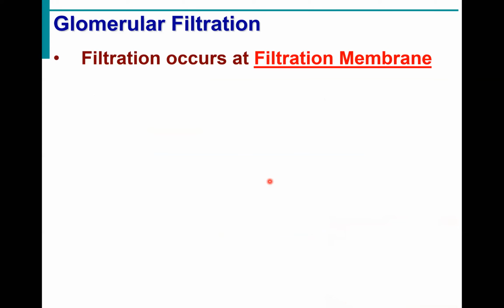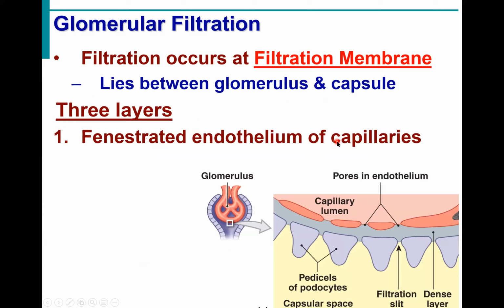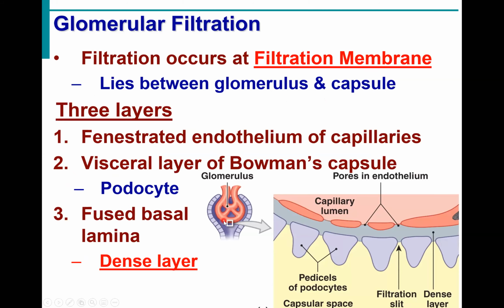As I mentioned, this occurs at the filtration membrane. We talked about what this was last time. It is that fenestrated endothelium of the capillary. It is that visceral layer of Bowman's capsule, those podocyte cells, and their fused basal lamina. And in this case, the fused basal lamina of these two cell layers is known as the dense layer. Here we have the pretty illustration from your textbook that again shows our capillary, the endothelium, with those fenestrations in them. And here we have the foot-like processes of the podocytes with those tiny little filtration slits in between. And in gray, we have our fused basal lamina or basement membranes.